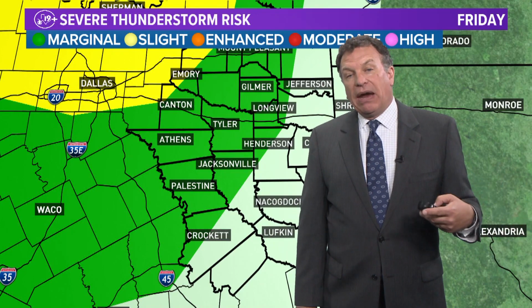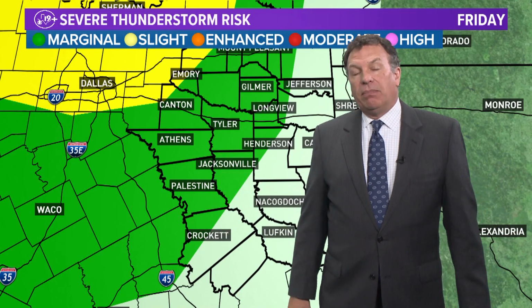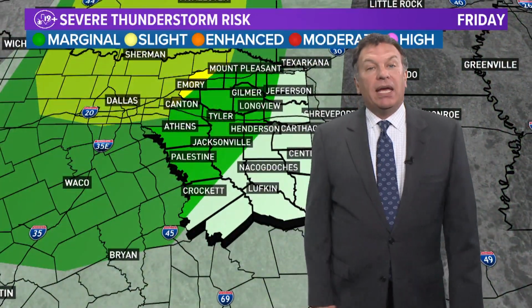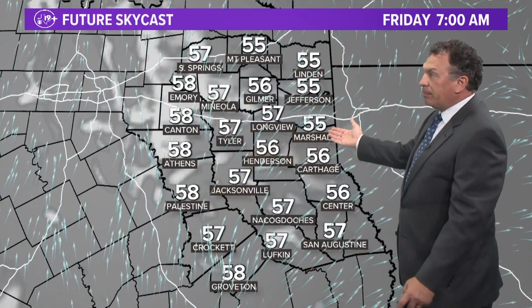Sometimes you could have a tornado in either one of those, the green or the yellow area. But if you did, in the green area, it would be very isolated. More so in the yellow area, you may have one or two. That yellow area extends all the way up through Sherman and into Oklahoma. All right, future skycast, we're going to start this Friday morning. We'll skip ahead to Friday.